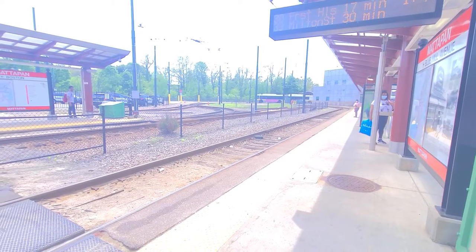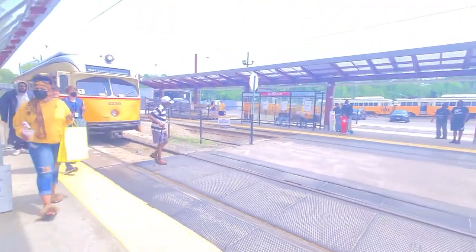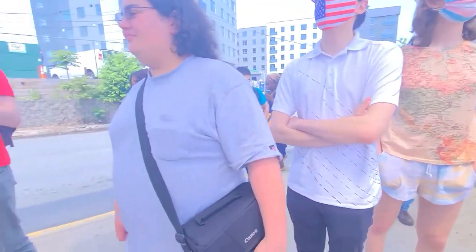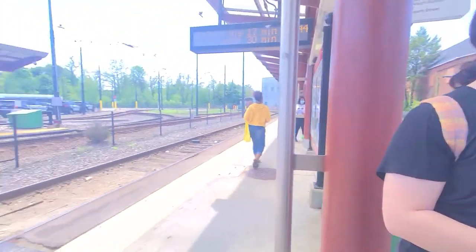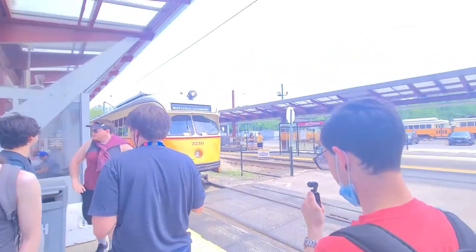The bus is free. Yeah, the bus has a free pilot program. There's like three lines that you don't have to pay. It's 4 now.